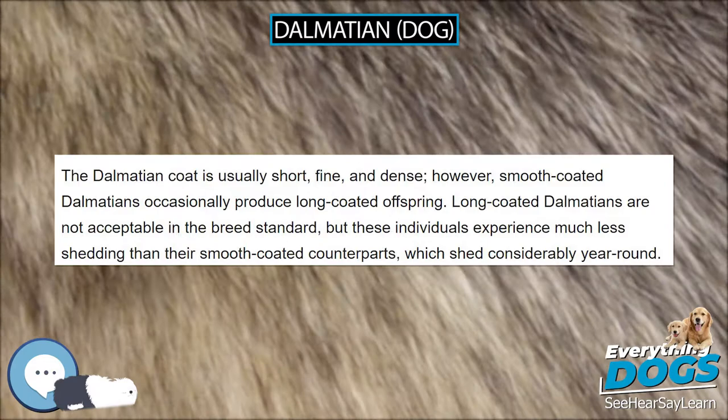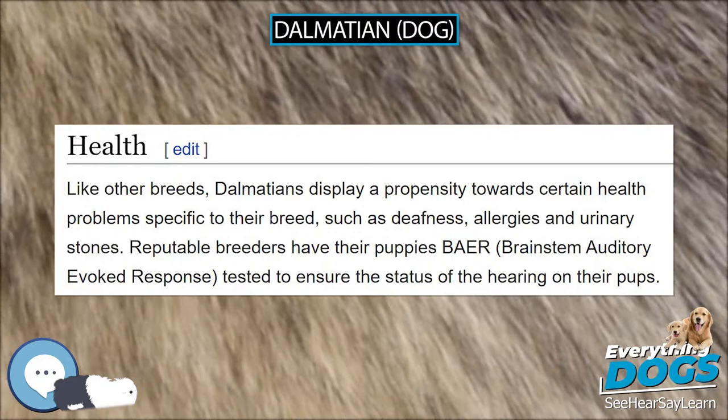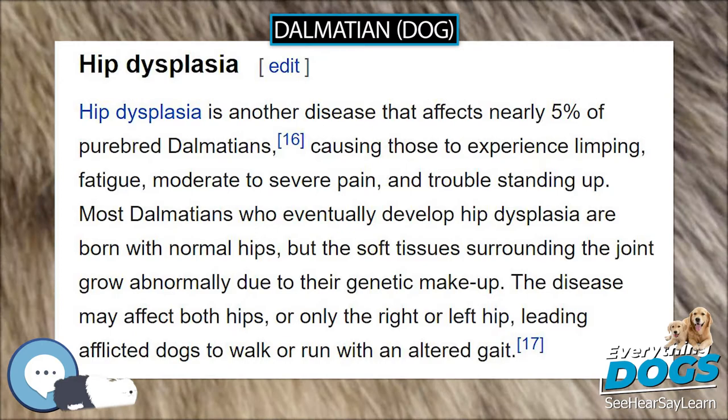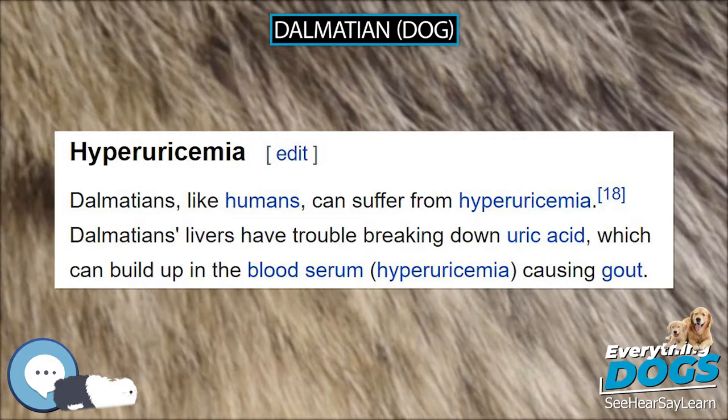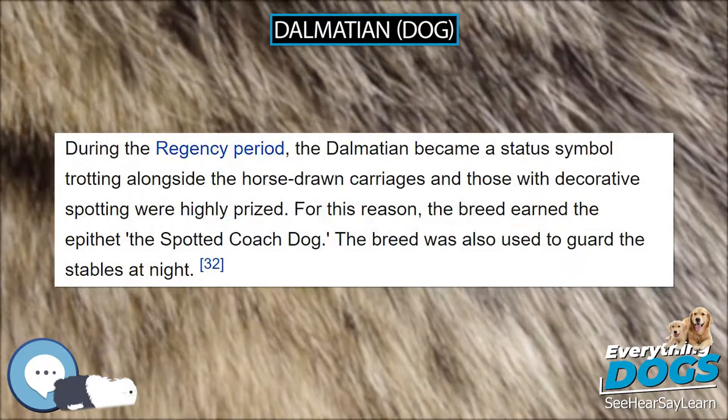Litter size. Dalmatians usually have litters of 6 to 9 pups, but they have been known to have larger litters on occasion. Health. Like other breeds, Dalmatians display a propensity towards certain health problems specific to their breed, such as deafness, allergies and urinary stones. Reputable breeders have their puppies undergo brainstem auditory evoked response testing to ensure the status of the hearing of their pups. The Dalmatian Club of America lists the average lifespan of a Dalmatian at between 11 and 13 years, although some can live as long as 15 to 16 years.